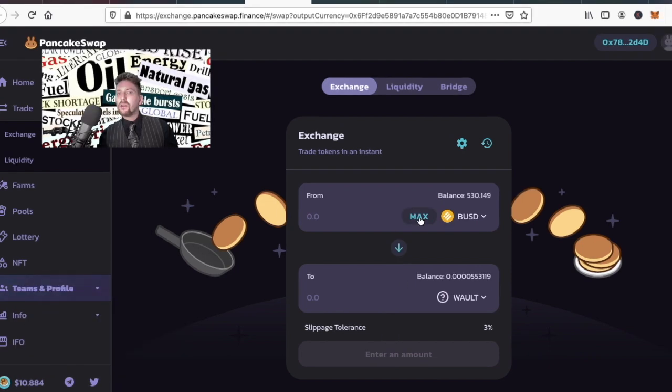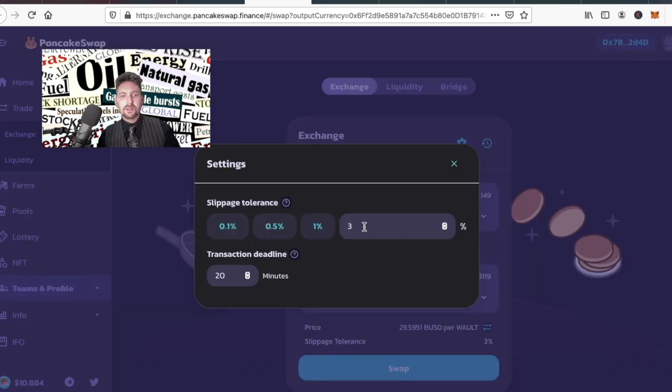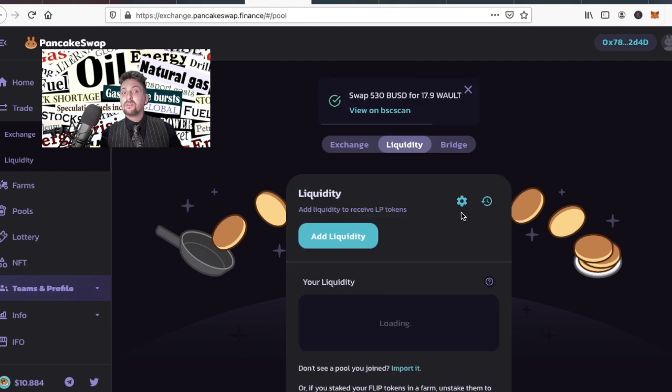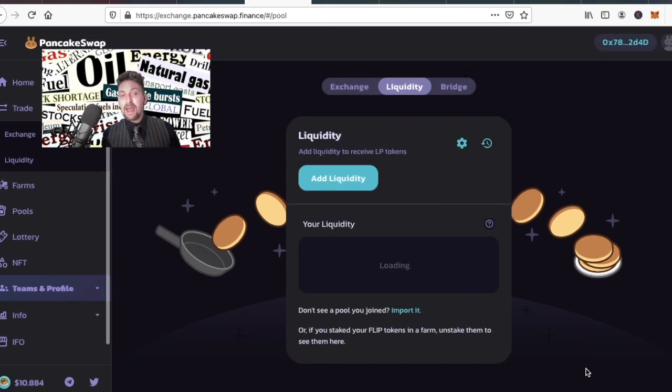So I'm going to put $1,000 into this in liquidity. So we're going to take 500 BUSD and turn it into Wault. I think because it's got the burn, probably let's try 3% slippage first and see what happens. Yeah, that will get us 17 Walt. I think I'll probably start DCAing into this if it starts going well. Every time there's a halving, I'm going to have to double my bag basically to have the same mining power. That's the plan anyway.